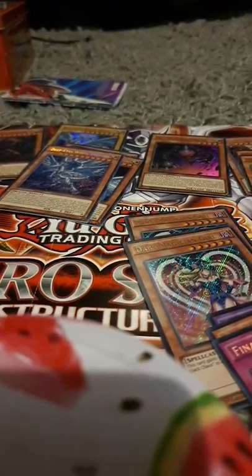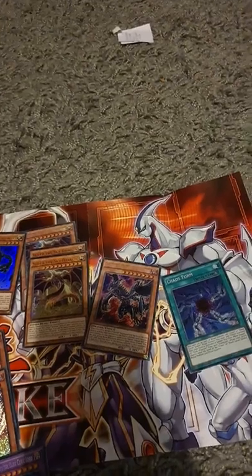And that is it. We've now opened all the packs. Hopefully, depending on how I get on after these videos, if I can get sleeves, I will put sleeves on the cards and I will sleeve them up.